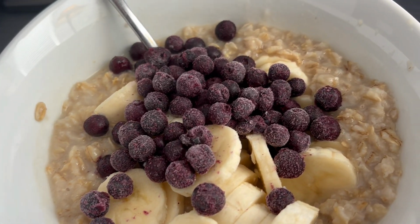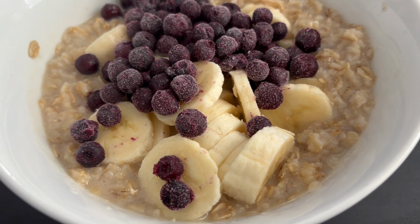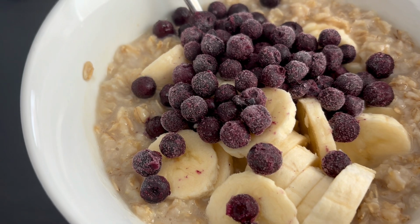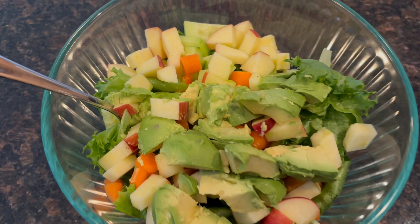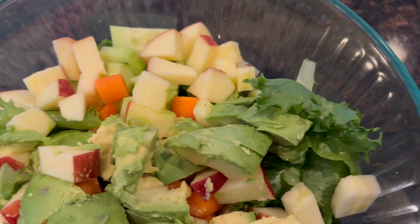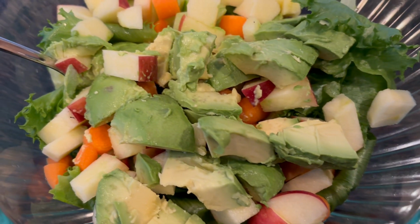Then my second meal was at about 3 p.m. I made a bowl of oatmeal. It had bananas, blueberries, and some maple syrup and a splash of almond milk. Then at 5 p.m. I made a salad. It had a big bowl of greens, cucumber, apple, avocado, and carrots.